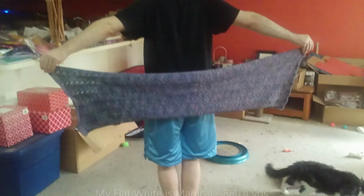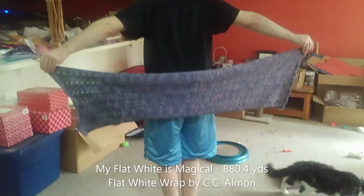The first shawl that I did finish during Stash Dash was what I called my Flat White is Magical. And this did get me 880.4 yards. The pattern on this one was the Flat White Wrap by CC Allman. I did use roughly about 2¼ skeins of Sweet Georgia Yarns Tough Love sock in the Magician colorway, and I used the size US 3.25 millimeter on my Haya Cirques.